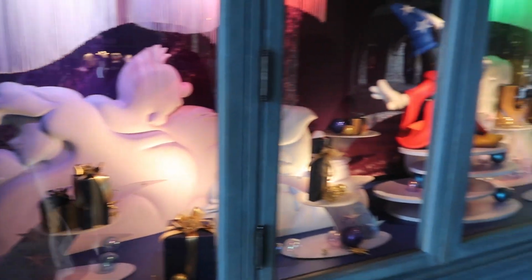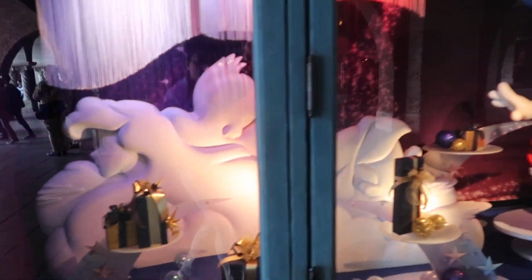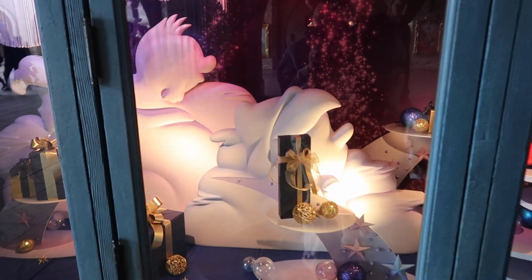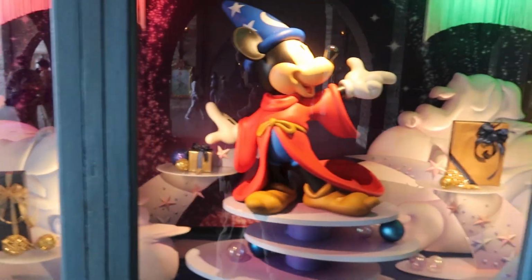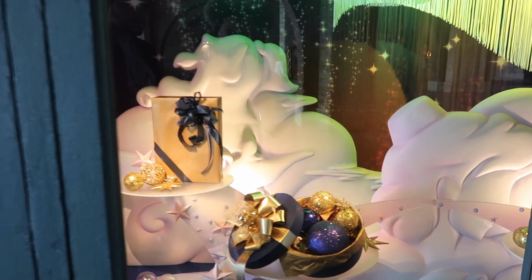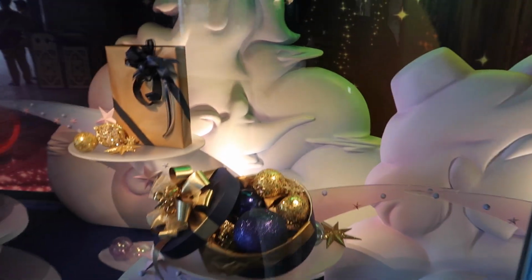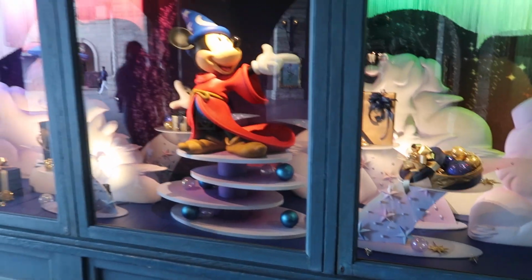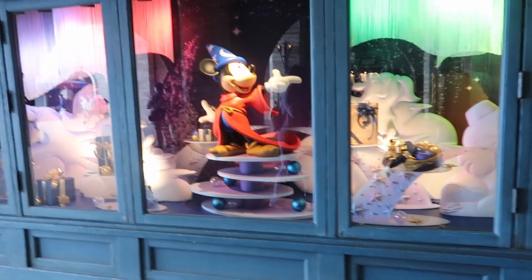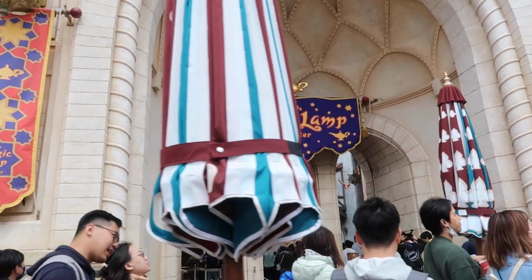Okay, in the clouds, in this display, you've got Ariel and Flounder hidden, Pinocchio hidden, not so hidden Mickey Mouse, but it looks cool. Then you also have Aladdin and Jasmine over here, and then back there you have the genie sleigh with the lake. Guys, they do window displays so much better. Time to enter the Magic Lamp Theater.